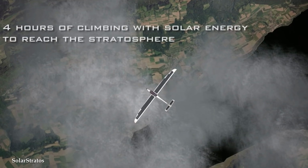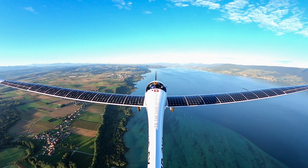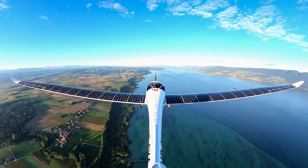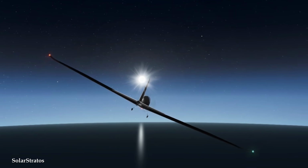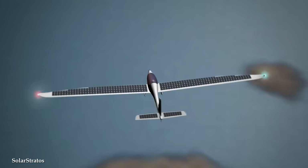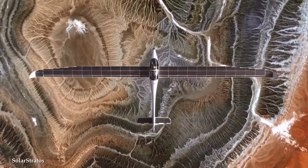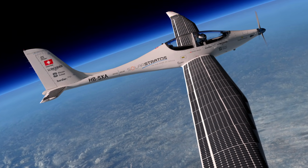In addition to promoting sustainable aviation, the Solar Stratos project seeks to advance scientific research and exploration. The stratosphere is a relatively unexplored region, and the Solar Stratos does provide a platform for conducting scientific experiments, collecting data, and expanding our understanding of the Earth's upper atmosphere. This knowledge can contribute to various scientific disciplines, including climate research, atmospheric physics, and space exploration.